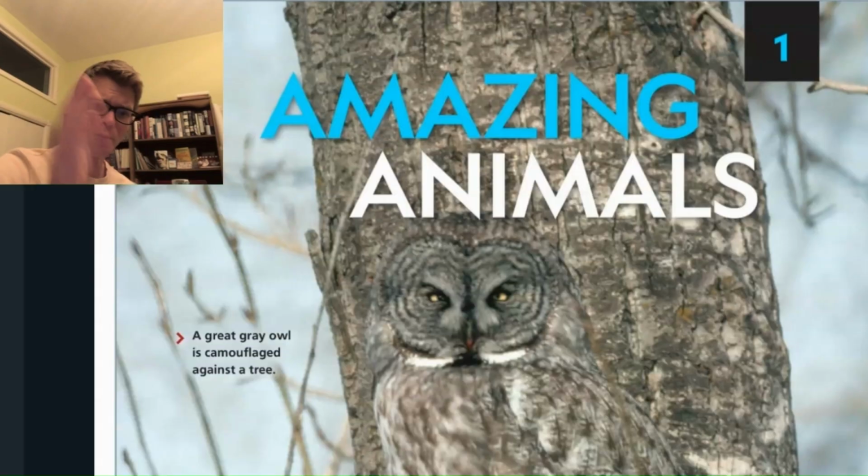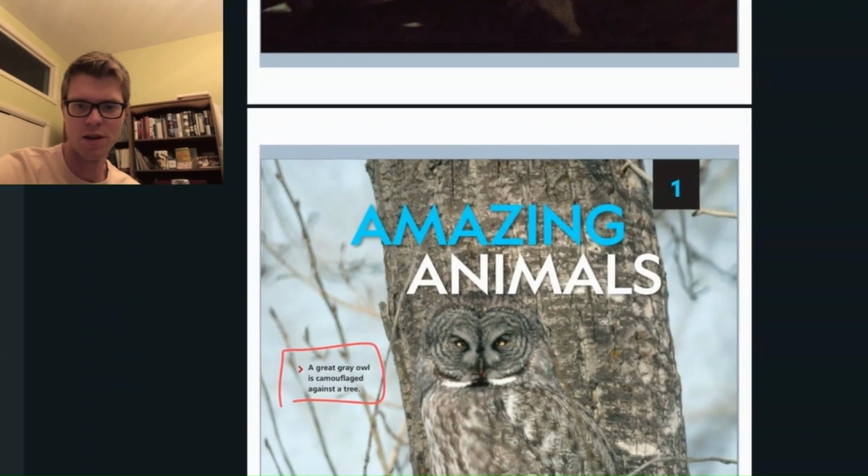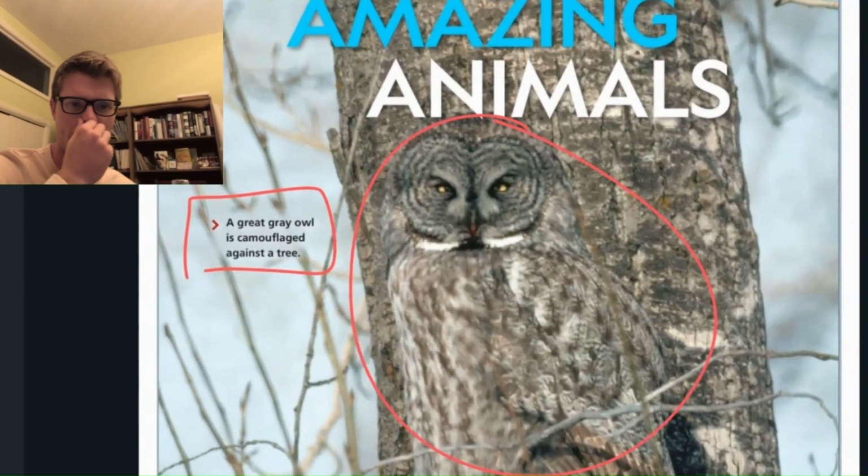All right, here we go. This is Unit 1 from Reading Explorer, Book 1. It's called Amazing Animals. What does it say here? It says a great gray owl is camouflaged against a tree. And in this amazing picture, you can see that yes, we have an owl right here. It says camouflaged against a tree.